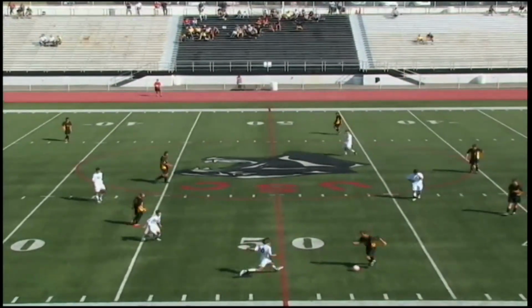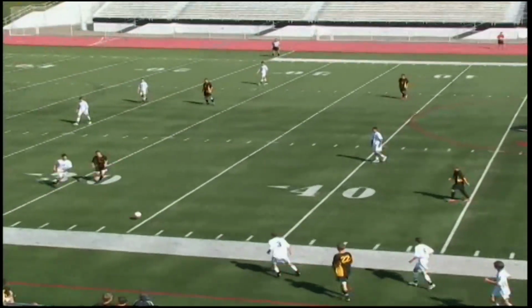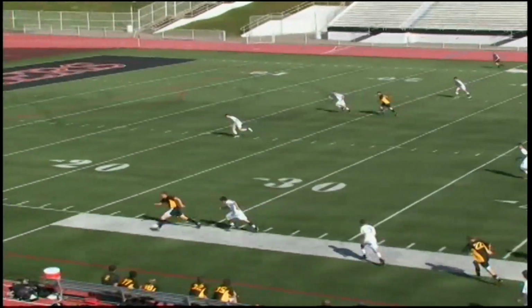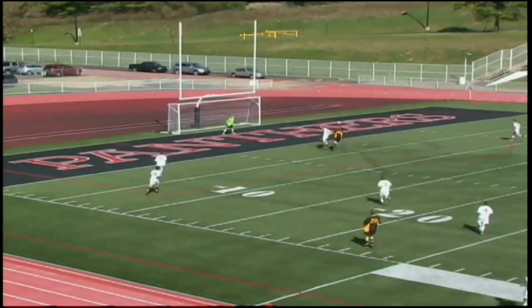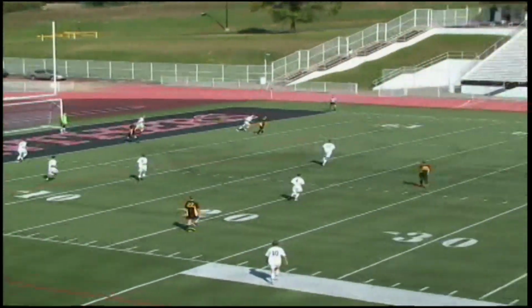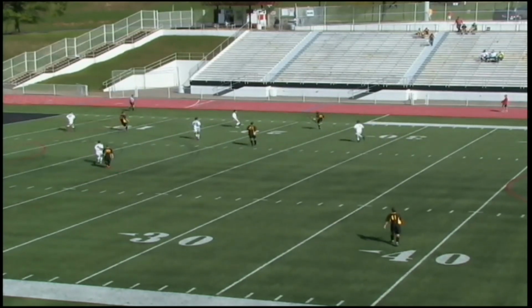Pat Miller still working hard. Size doesn't matter to Pat Miller, he takes on the biggest guys in the midfield. Cross, good ball. Nice ball. Cleared out by Connor Kelly. They don't have a lot of options. It gets cleared out of there pretty quick.